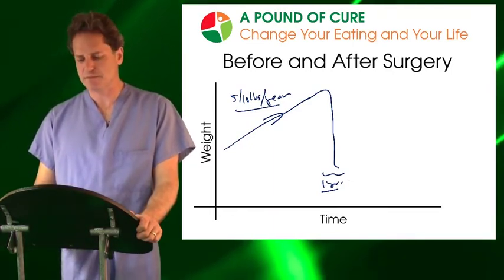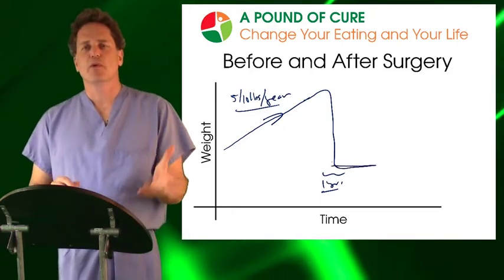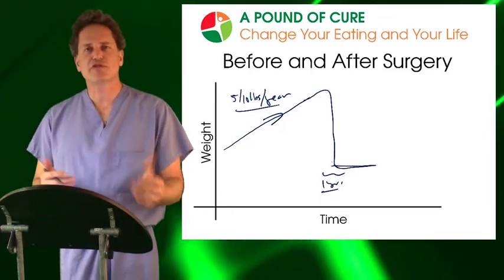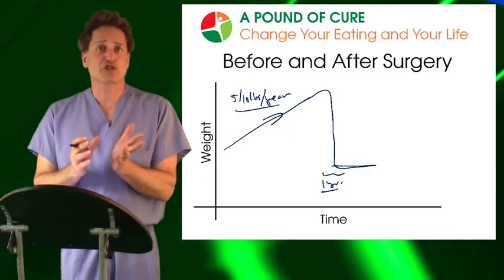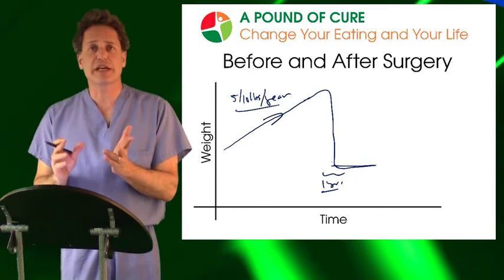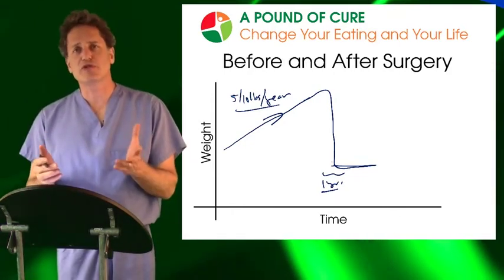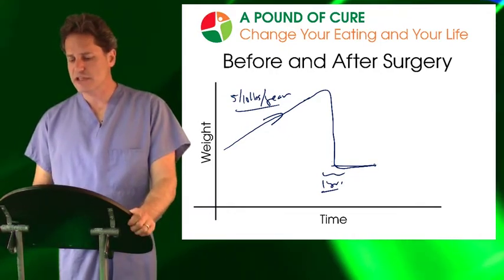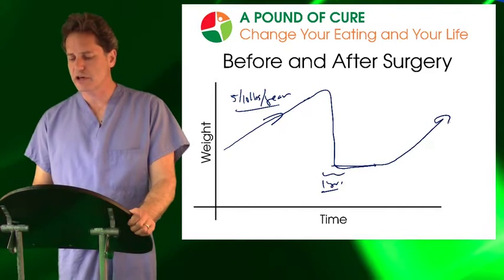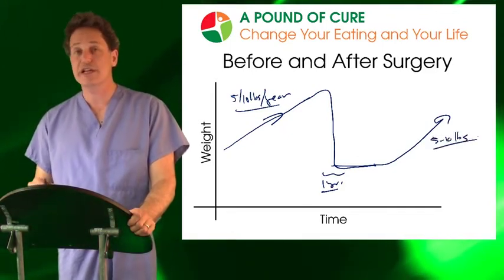And then there's typically what we call a honeymoon period, where your weight remains stable and it's fairly easy to control your weight. That can be a relatively short period of time, sometimes 6 months to a year with a sleeve gastrectomy, a little bit longer, usually in the order of 2, 3, 4 years in gastric bypass patients. Then we'll start to see the weight go up, and oftentimes we see these same 5 to 10 pounds per year.